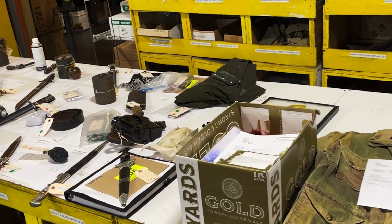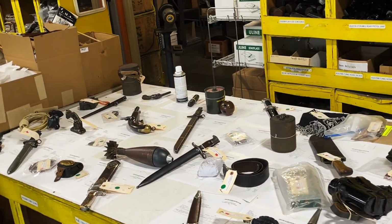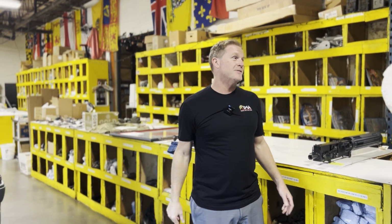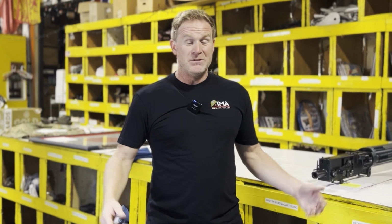This is the shipping team. They pull the items, lay them out with the orders on the table, and pack them up. UPS and US Mail will come a little later today. They'll take about 100, 150 packages out of here, and then we do it all over again tomorrow.